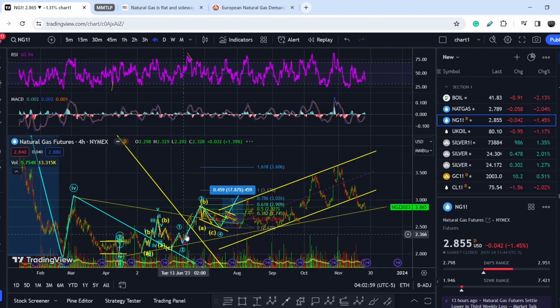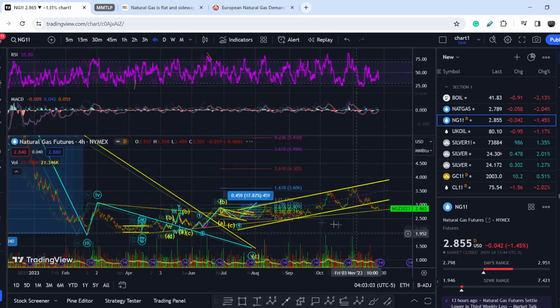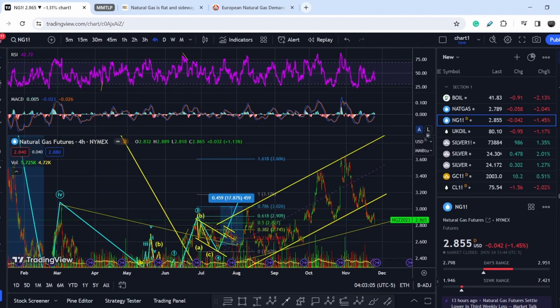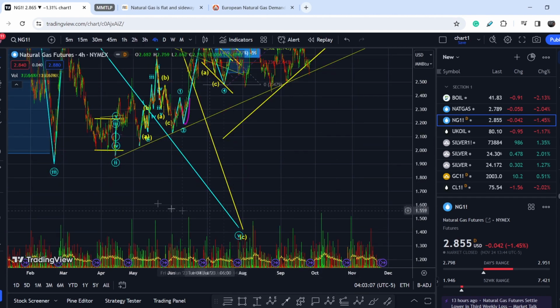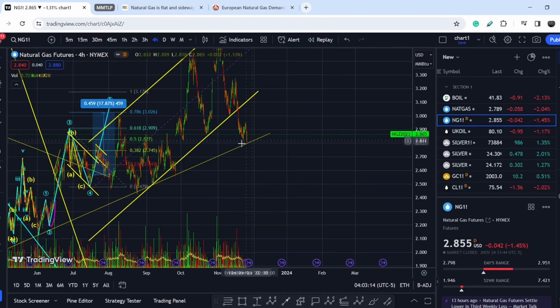But in general, if I connect, let me show you this in detail. If I connect these several bottoms, let me show you like this. If I connect these several bottoms of the price action and these three, you can see that this line is a pretty good support range for this asset as well.